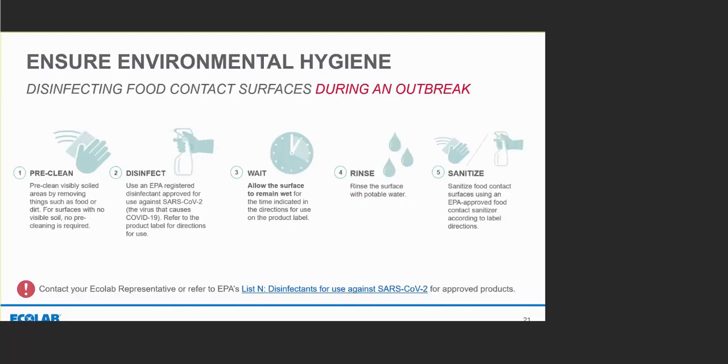All right, so this slide might actually look quite familiar, quite similar to the previous slide that we just talked through. But in the previous slide, we were focused on non-food contact surfaces, so surfaces where food isn't going to be touching them, and it's perfectly acceptable to use a disinfectant. So we're thinking about tools to use. On food contact surfaces, we might need a couple of tools to help us address any concerns around COVID, but also make sure that it's food safe.